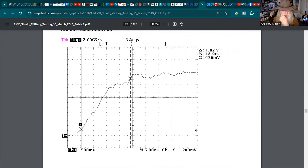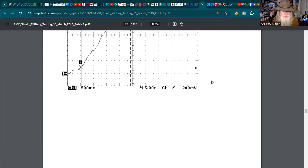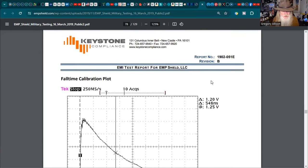1.82 volts at the delta. Where's the delta point at? I don't see their delta point. At 18.9 nanoseconds. Well, is that the total chart, or is that where it switched at? What do these deltas mean, actually? I don't know, guys. If the whole thing is 5 nanoseconds, it might have switched fast enough.